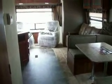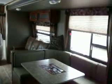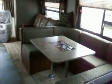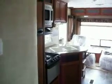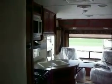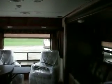And if you're looking from the front of the trailer to the back, trailer will sleep six. The trailer does come with a 13.5 BTU air conditioner.